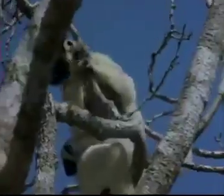The remarkable thing about Indris is their jumping ability. They can leap over 10 yards, and thanks to their long arms, they can swing through the trees as well as any orangutan.